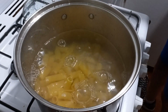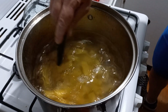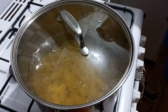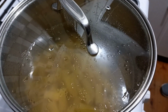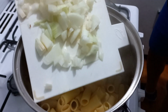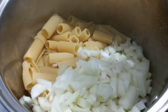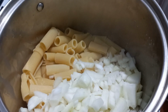Hey guys, we're making tuna pasta, and we've got boiling hot water, and now we put the pasta in it and bring it back to the boil. Okay, that's our pasta. The pasta's cooked now, the water's boiling off. Now we're adding the onions into the pasta. And the stove's still on.